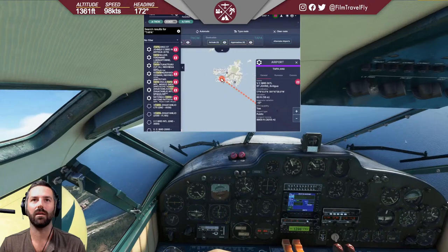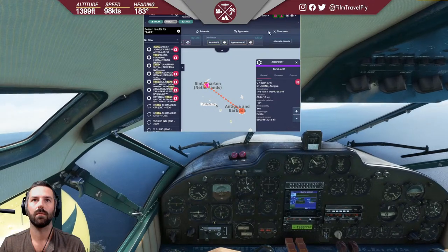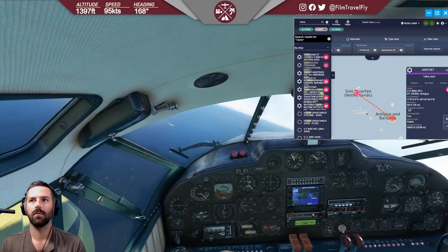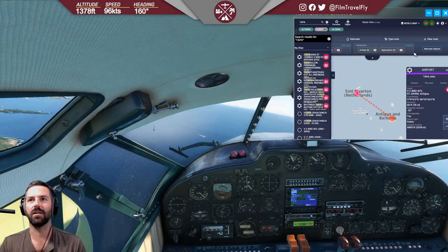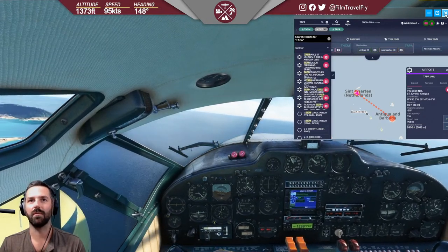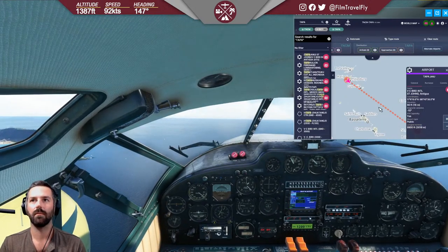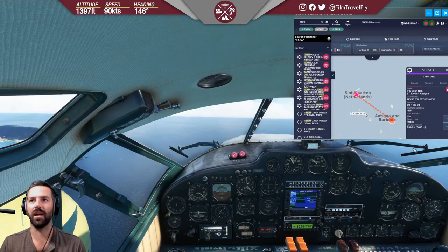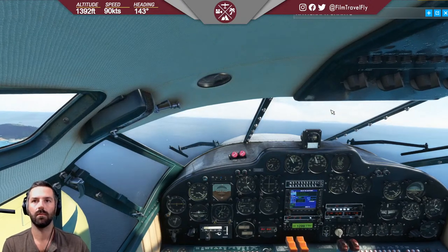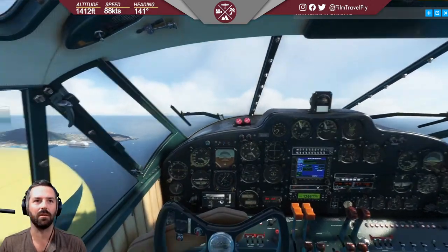Why does it not show where we're at? Okay, there it goes. Let's actually be more realistic about it and climb up higher for this leg. We'll climb up to like 6, maybe 8,000 even. This is a little bit longer flight, I believe. Perfect. And that'll give us a chance to play around with the mixture.